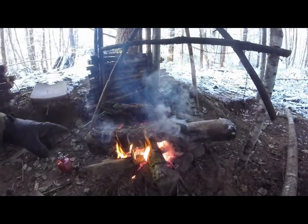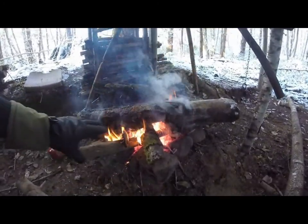It'll just keep glowing. The heat right now is just actually incredible. I got to back up a little bit, and you can see the flames aren't that high. Everything's just glowing, and that's what you want. You basically have a fire that's under control, and I could literally just sit here and go to sleep for a couple hours and I'd be nice and warm.